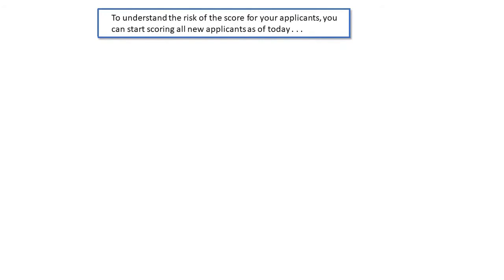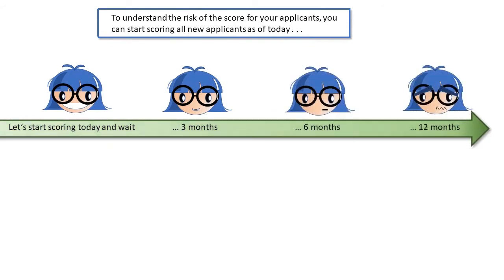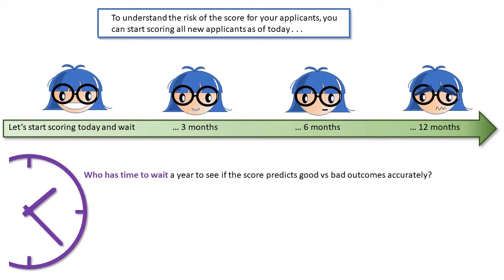To understand the risk of the score for your applicants, you can start scoring all new applicants as of today and wait 3, 6, 12 months. Who has the time to wait a year to see if the score predicts good versus bad outcomes accurately?